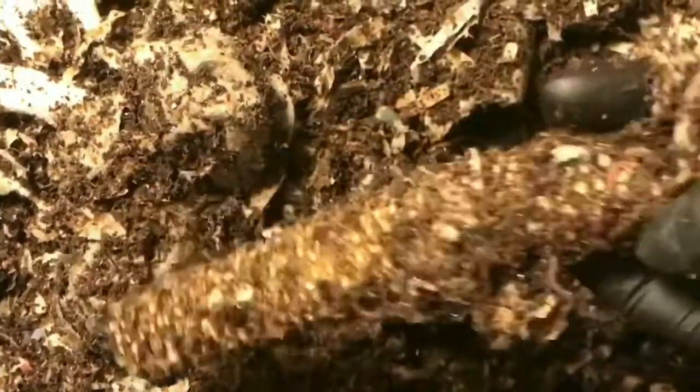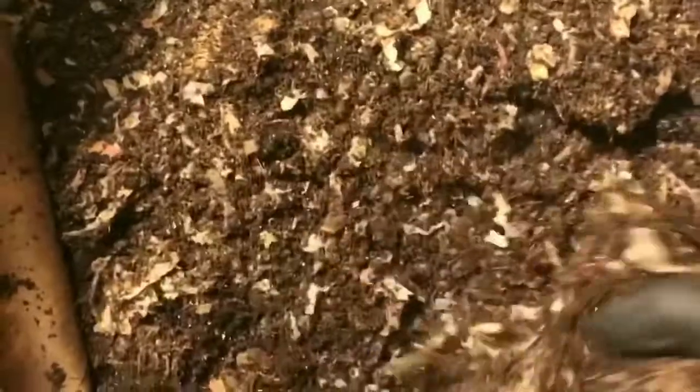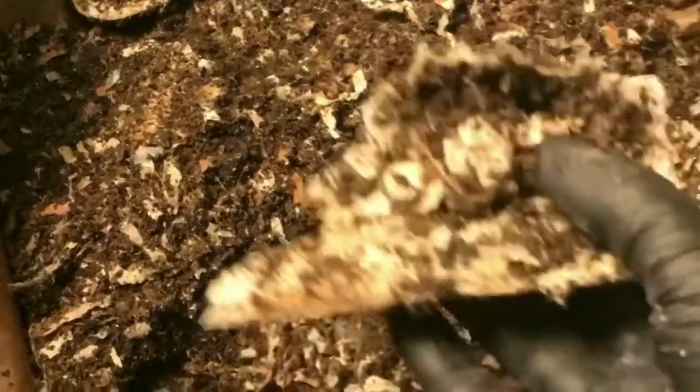Here's one of our corn cobs, but everything's looking really good, and I'm not seeing any high densities of the beetles. Although to be honest with you, it doesn't look like there's a whole lot of food left either, which was probably part of the problem.